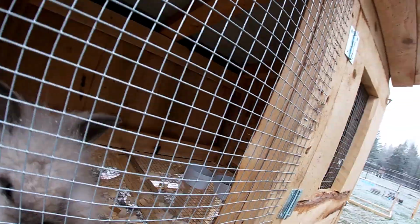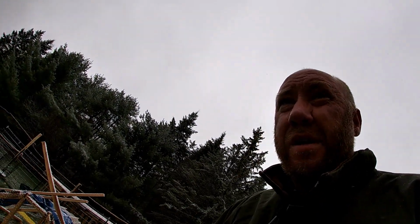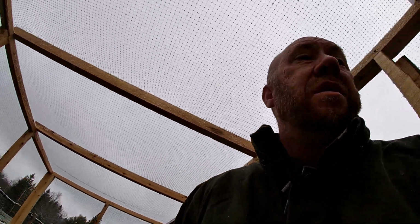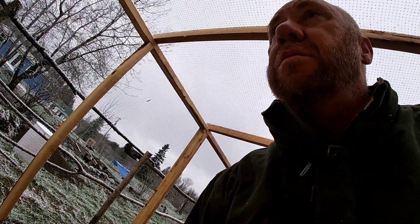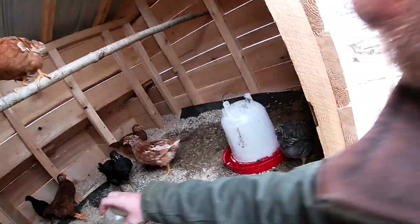Feed the chickens real quick. It's a little chilly today. Morning, Luke Skyhopper. Hello. Yep, it is snowy. Hello, chickens. I hear you. Good morning. Oh, you guys made a mess. Spilled the water. That's great. Look out.